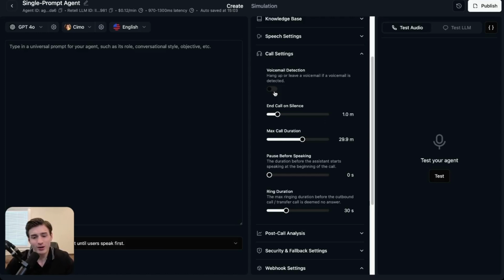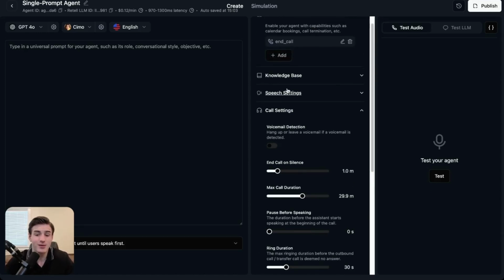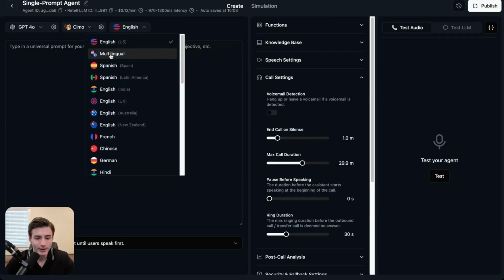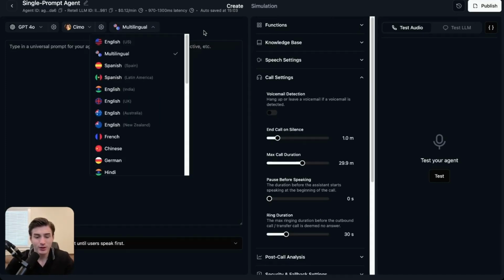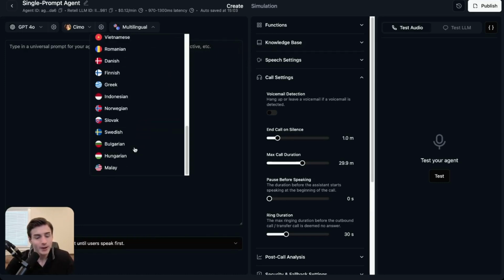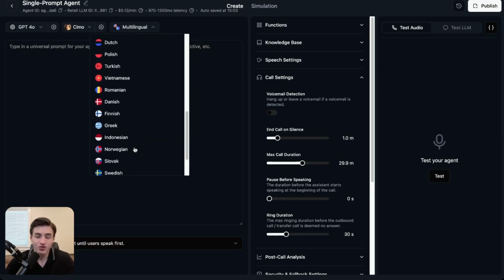And then we're not going to enable voicemail detection because this is not made for outbound calls. This is just made for inbound calls. And then we are going to enable multilingual right here. So now it will be able to talk in basically any language that is on this list over here: Romanian, Hungarian, Spanish, French, all of those languages it will be able to talk in.